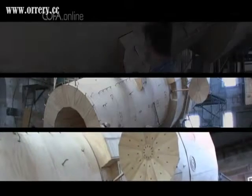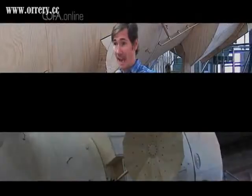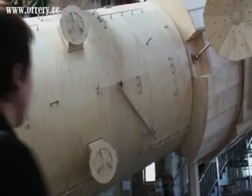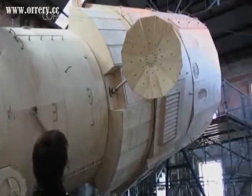Well, my name's Peter Hennessey and this is my work, my Hubble. This work for me is the answer to two questions really. The first of which is, how big is it? Like, how big is it really? And the second is, could you make it yourself? I'm happy to say that I do now know the answer to both those questions.